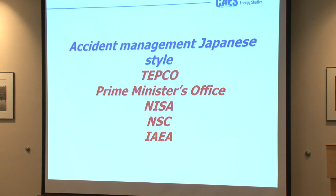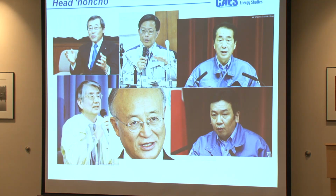All right, accident management in Japanese style. There's TEPCO, the Prime Minister's Office, the Nuclear and Industrial Safety Agency, the Nuclear Safety Commission, and then of course the IAEA, International Atomic Energy Agency. The accident management has been pretty dynamic. This is the CEO of TEPCO. This is the chairman of NISA. Here's Prime Minister Kan, and his chief cabinet secretary. This is the Secretary General of the IAEA, who also happens to be Japanese. This is Professor Madarame from the University of Tokyo. He's the head of the Nuclear Safety Commission.